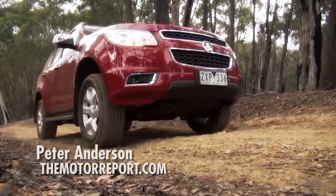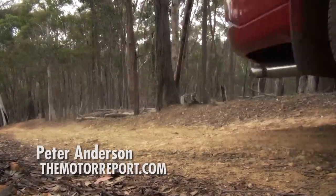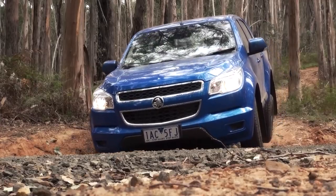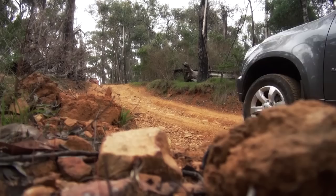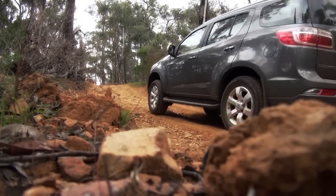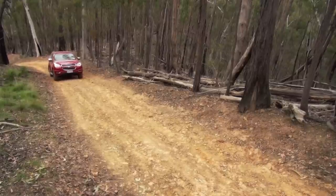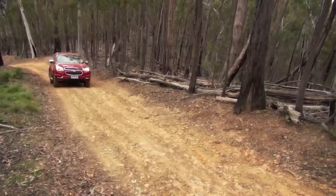Hello, my name's Peter Anderson. I'm from the Motor Report, and we're here on the Colorado launch for the MY14 model update. I'm a four-wheel drive newbie, so this has been a bit of a laugh, dragging a very large car down very narrow, steep, rocky tracks. And I found it a lot easier than I thought it would be, so I've been having a good day.